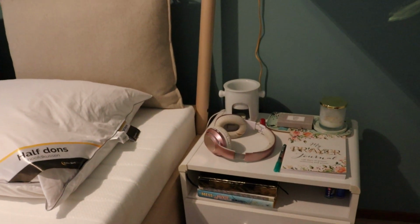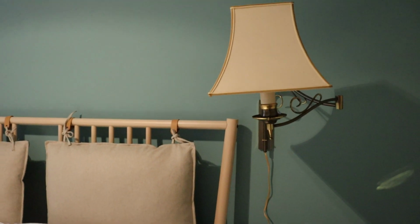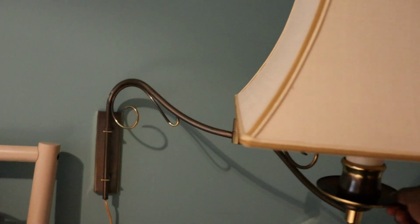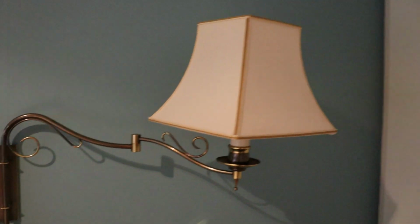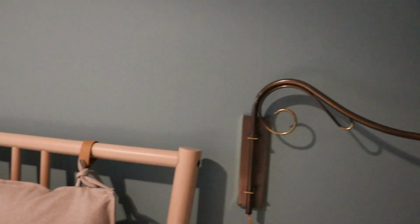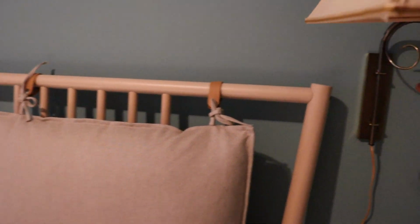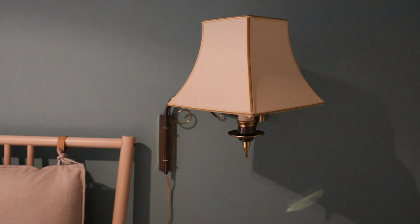And now I wanted to show you my favorite feature about our room, which is this lamp. This is a swinging lamp which can extend, and so you can have it in a variety of setups, and you can use it for reading at night, which is what I like to do. So it's a very old school type swing lamp, and I really am happy with that.